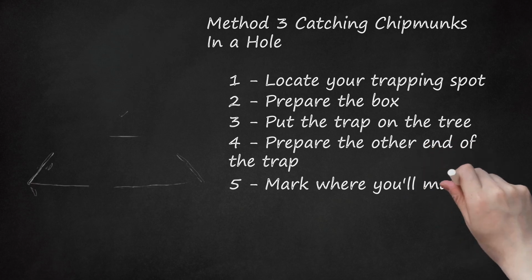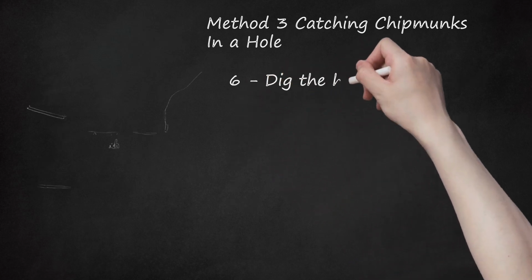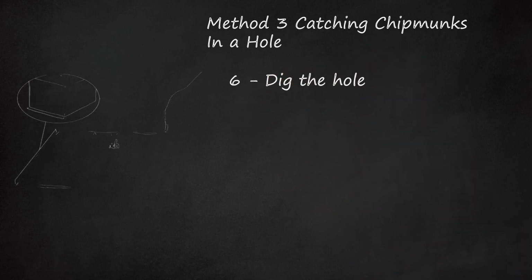5. Mark where you'll make the hole. Release the stick from the ground, thus letting the box fall. Mark where the box fell. You can do this by tracing a light indentation in the dirt with a stick. 6. Dig the hole. Pull the box back up and drive the stick back in to secure it.